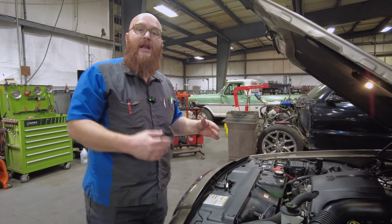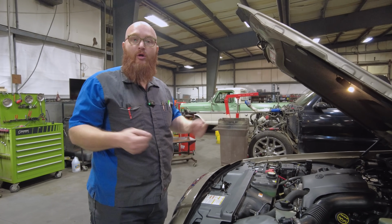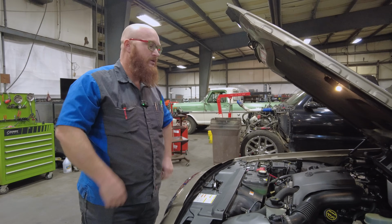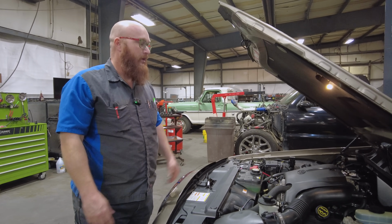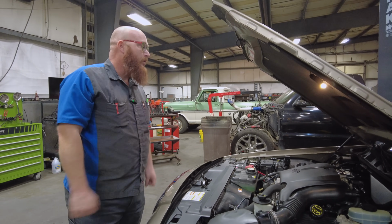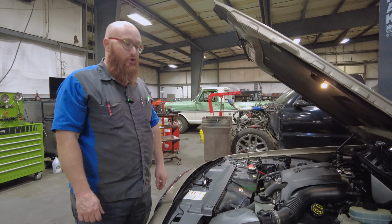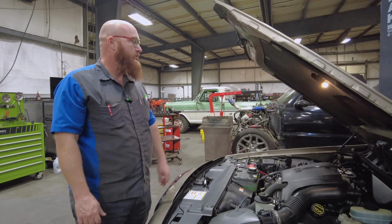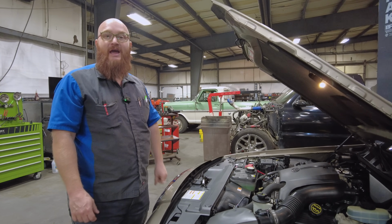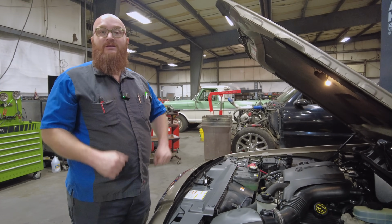If you're somewhat mechanically inclined, other than the price of the parts at your favorite parts store, you can keep these things on the road and do your own work. It is so easy. So that's pretty much what's going on under the engine bay. As you can see, this thing is in brand new condition. The wiring harnesses, the hoses, everything is as it left the factory. So let's go ahead and let you guys take a look at the interior.